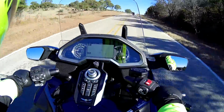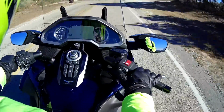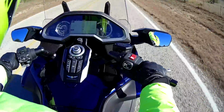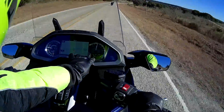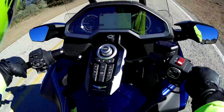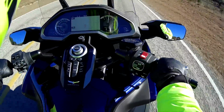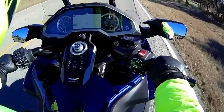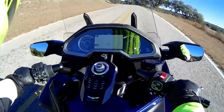First thing I want to show you is on the right hand handlebar there's a button right here. I'm on the DCT transmission model, and if I push this button you see this little D indicator here in the dash. When I push this button that D indicator goes out. That means I'm now in the manual transmission mode. And I'm sorry, I've got a lot of crosswind today, so there's going to be some wind noise on this video.